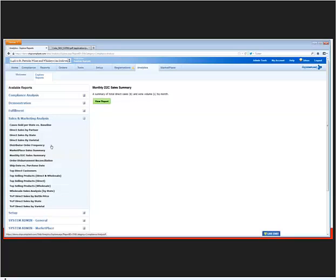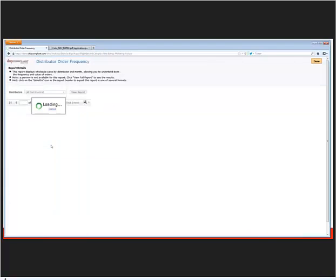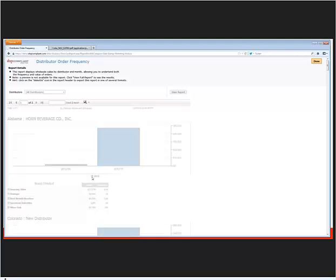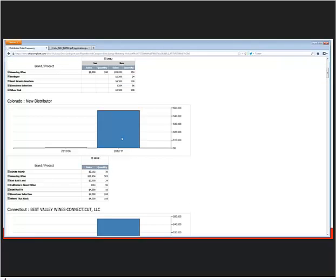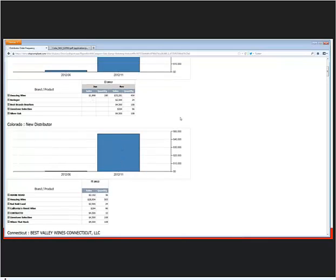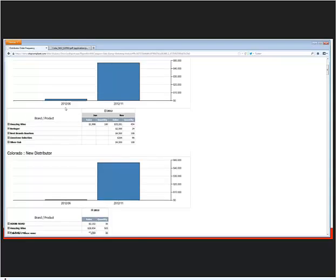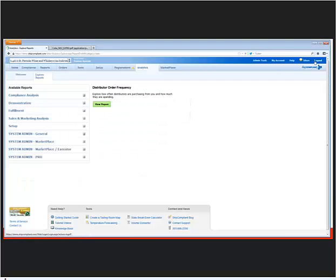If you use us for reporting, we have a distributor order frequency. This may or may not be available in your order management system, but you can see in 2012 I only have orders for 2 months, November and June, and you can kind of drill down and see between the 2 months on a month-to-month basis what your numbers were for a particular state, for a particular distributor.